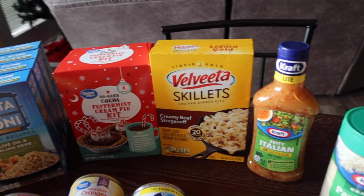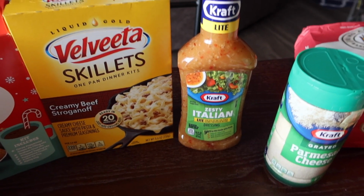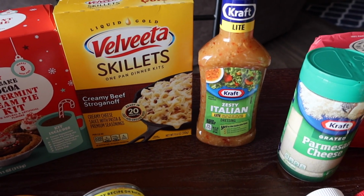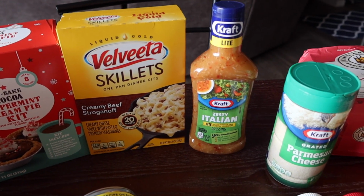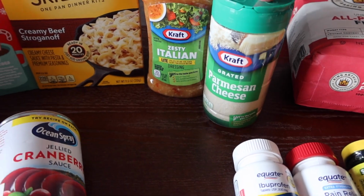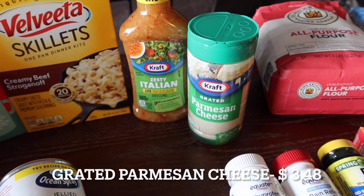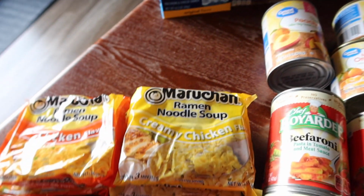So there is that. I also grabbed another bottle of the Kraft Zesty Italian light dressing. I like to use it for salad dressing, but we've also used it before in a chicken pasta dish. I love that it's literally just chicken, pasta, and the Italian dressing. It's a super simple, easy dinner, and you can always add in cheese. That is another ingredient I believe that's in the original recipe that I don't always add in right away. I typically wait and see how I feel and if I want it in it, and then we add it whenever we want it.